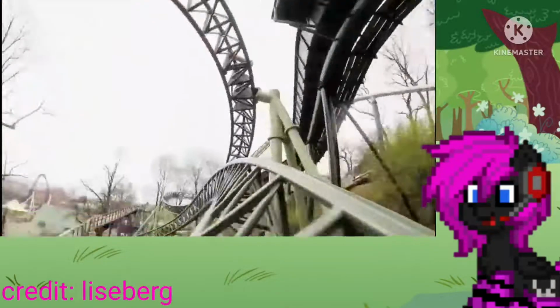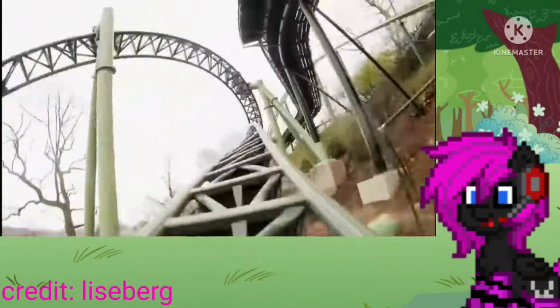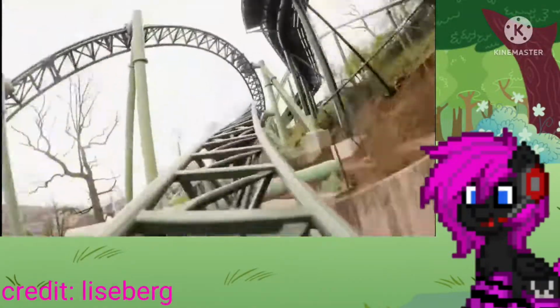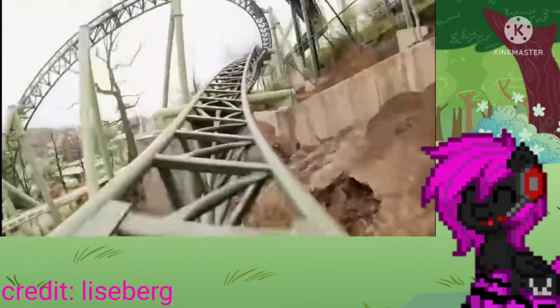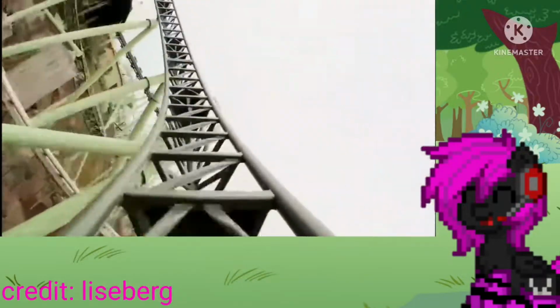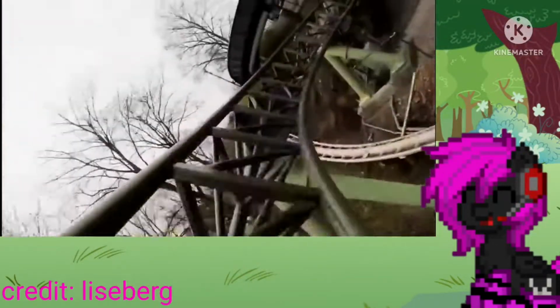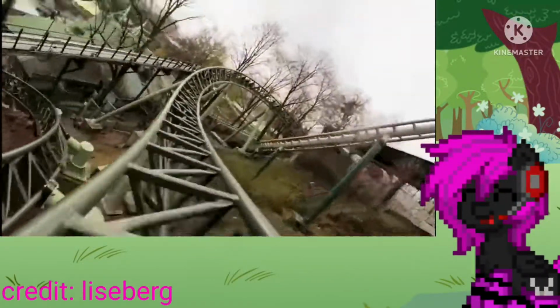Then you get to not an official airtime hill, but this is technically an airtime hill if you try it. It's a bank turn right there, and this gives a little bit of sideways airtime, even though it doesn't look like it gives a whole lot, but it actually gives a little bit of airtime. And the turn also gives a little bit of force as well, which is pretty much why I like this ride better than Phoenix, and the launches.